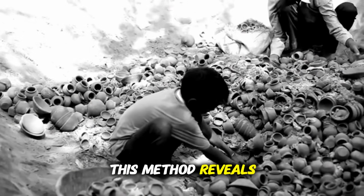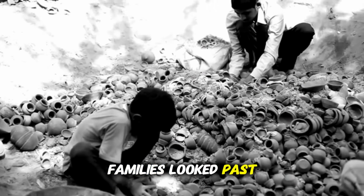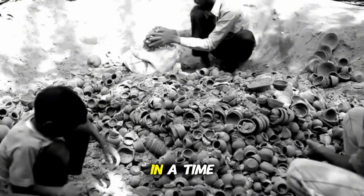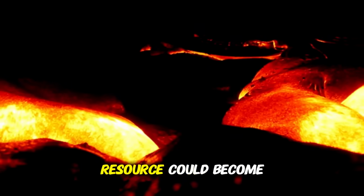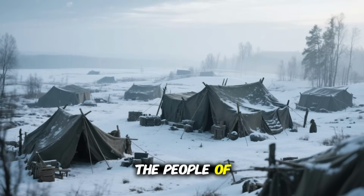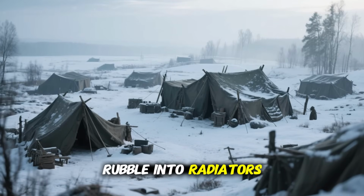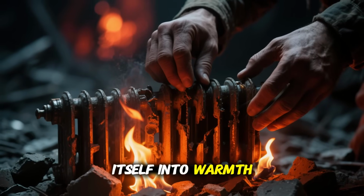This method reveals the stark pragmatism of wartime survival. Families looked past discomfort, turning what others dismissed into a lifeline. In a time when warmth meant endurance, even the humblest resource could become precious. The people of World War II survived winters not with abundance, but with invention, and they turned rubble into radiators and waste into fire, and the earth itself into warmth.